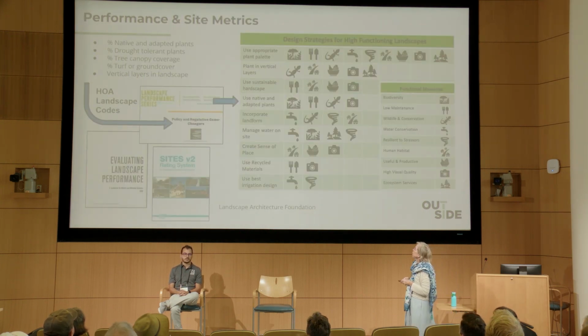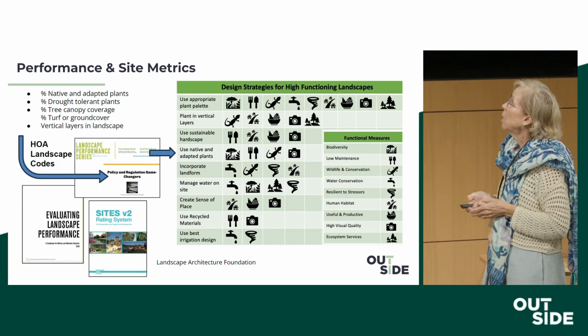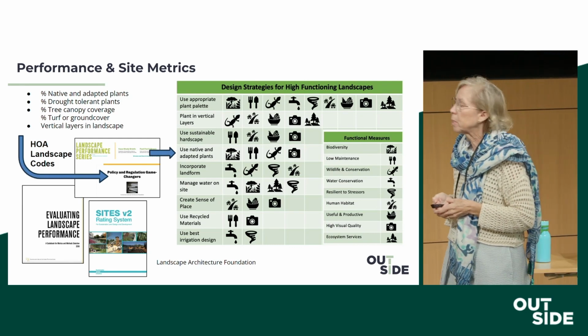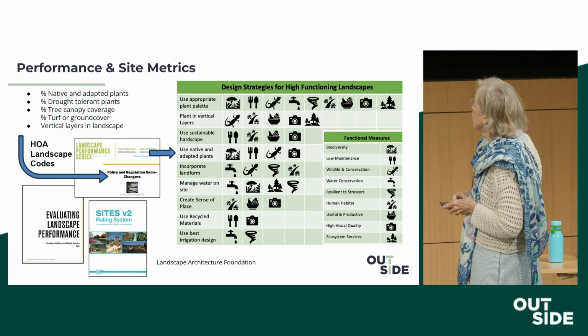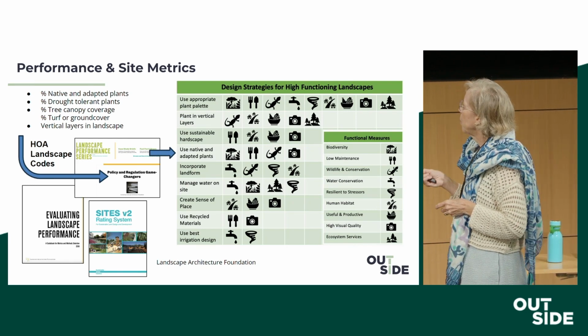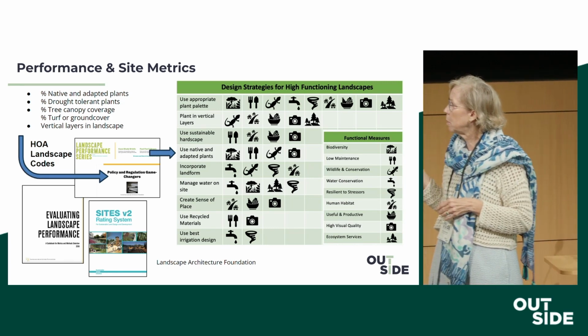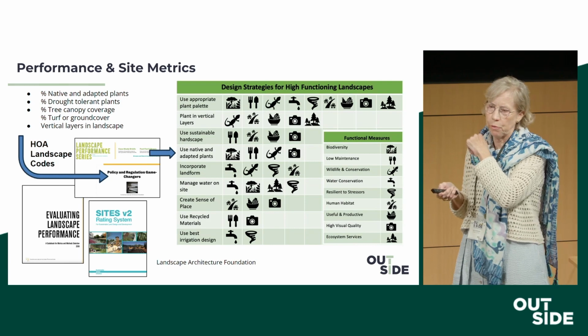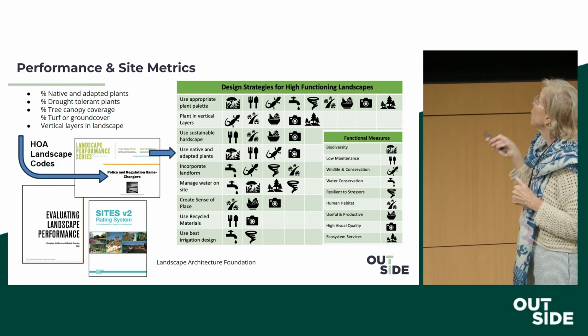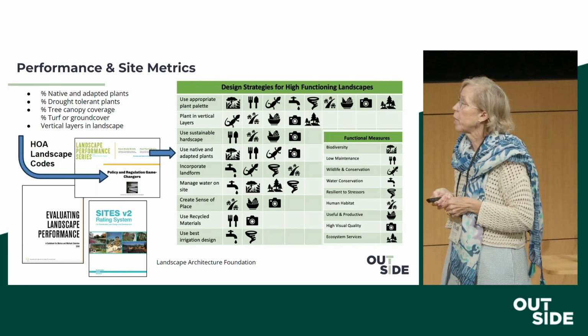The other thing that we looked at was performance and site metrics, and we came up with some design strategies for high-performing or high-functioning landscapes, like using native and adapted plants, and also some functional measures. And we used the Landscape Architecture Foundation's landscape performance series and their documents there to come up with these functional measures. And we developed this grid showing what functional measures go with which design strategies.